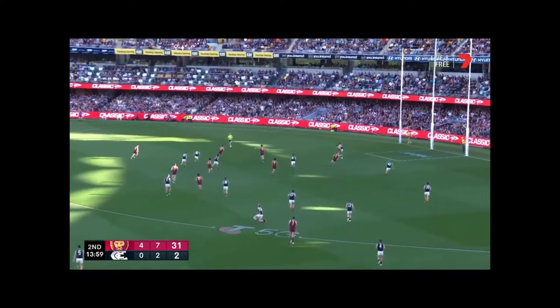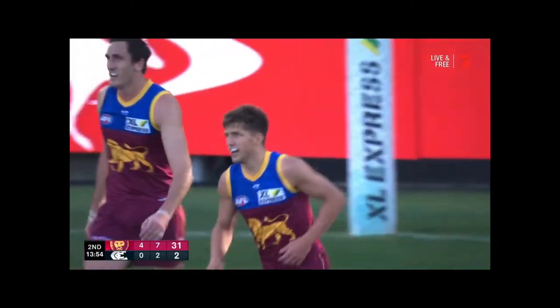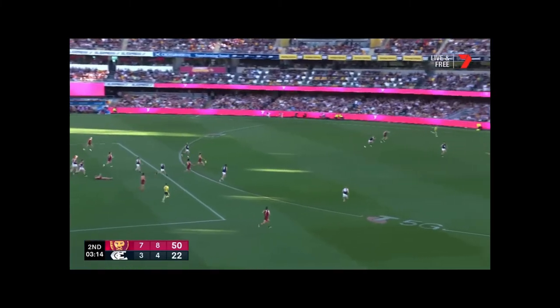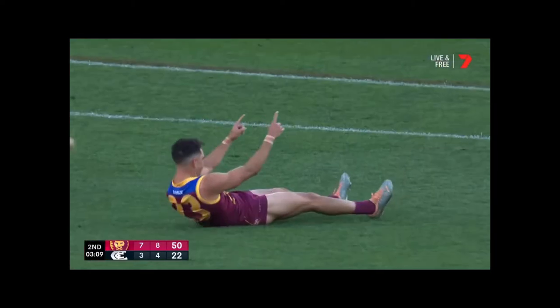Can straighten up. Draw some traffic. Off to Bailey. Who finishes? Neale. Straight up the middle, off the chest of Cameron. Dow coming the other way. Well done, Charlie Cameron. Gets it forward. Bailey will get another look from 48 metres. Oh, great response from the Lions.